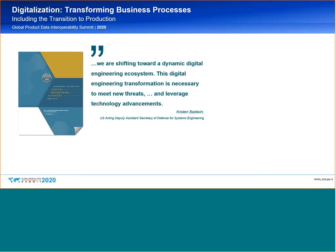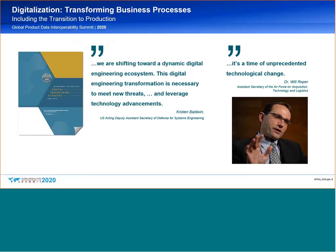So now that I've talked a little bit about the problems, the good news is that there's a transformation underway. The most sophisticated members of the manufacturing community recognize the need to change. Using a technique termed digitalization, they are applying digital technology to transform their business process. As shown here, leaders of the U.S. Department of Defense endorsed this shift to a digitally connected design and manufacturing ecosystem.